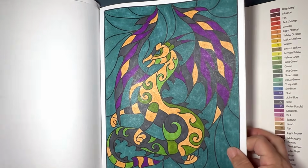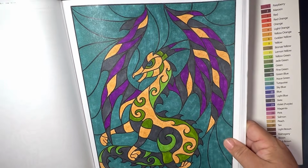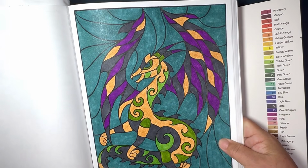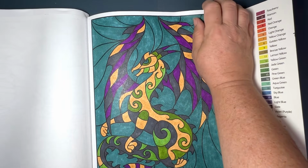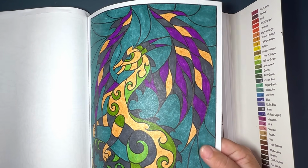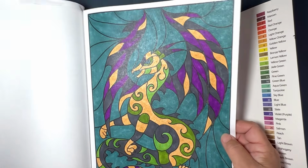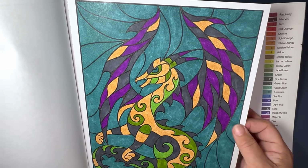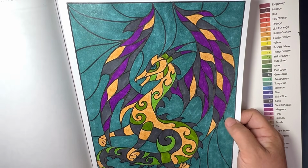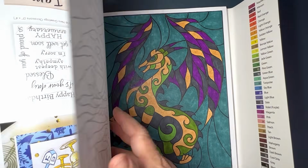This one, I tried a different alcohol marker that really soaked into the page. Alcohol markers would be the best bet to make it look like stained glass. The problem is this paper is really thirsty. And instead of the alcohol sitting on the page and coloring it, it soaks into it. So it gives it a very different treatment. It doesn't look like stained glass, but I kind of like the texture it gives, so I don't mind it so much. So I do have a good time in this.